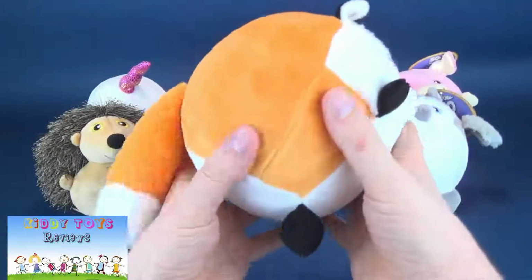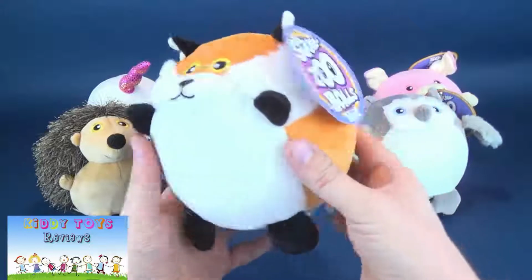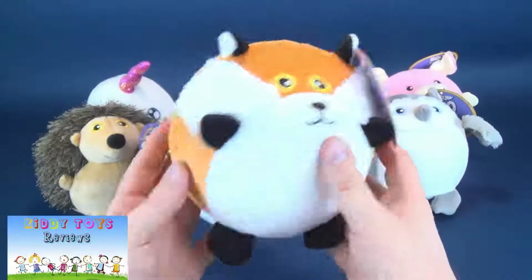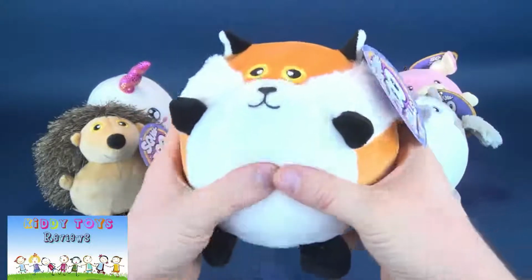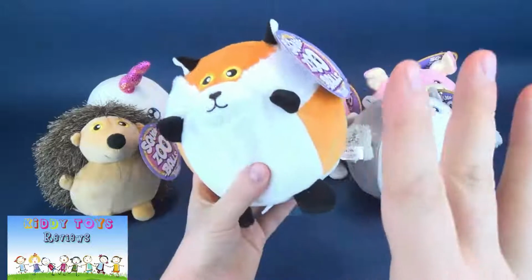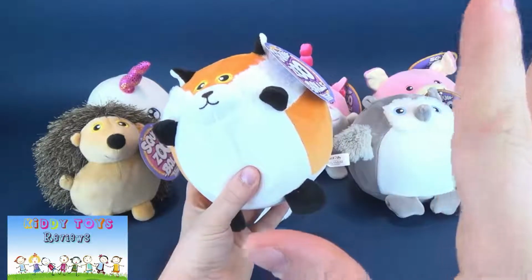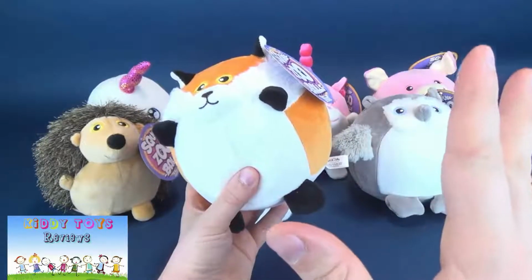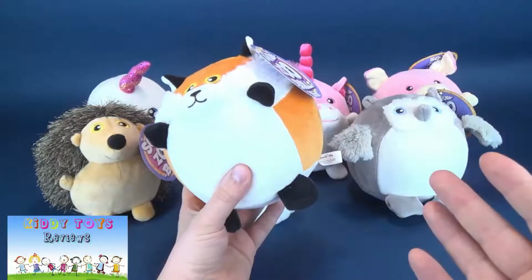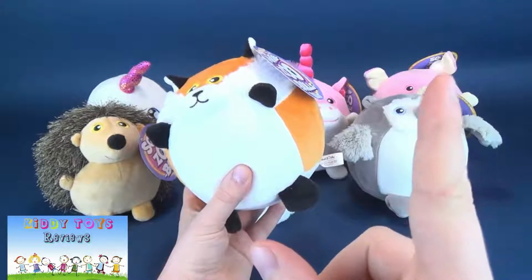This one is the fox. I'm assuming it is a fox. It does look like a fox, of course, very much rounder. And the appeal of these is that they're squeezable. Now, I know what you're thinking: how squeezable are these? Could you put some description into them? Could you compare them to something? I can compare them to something.